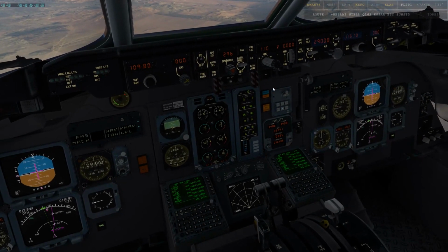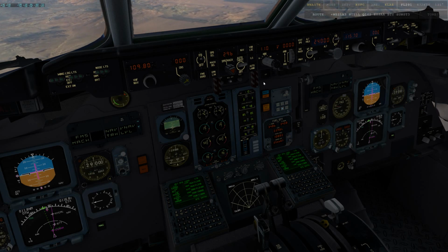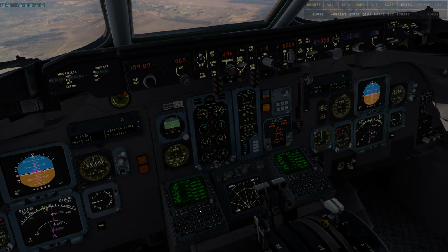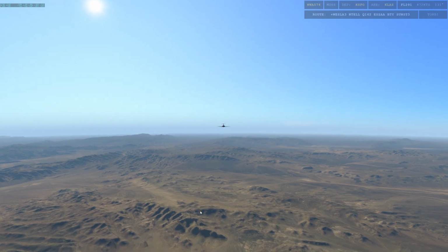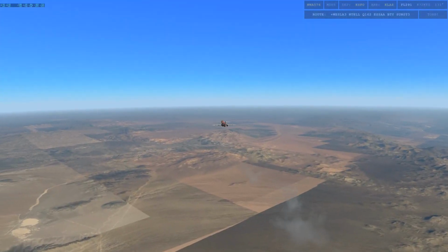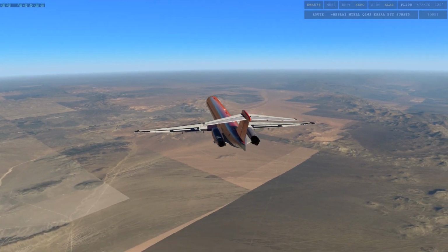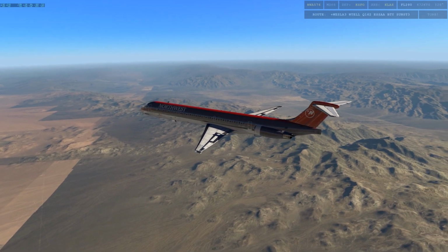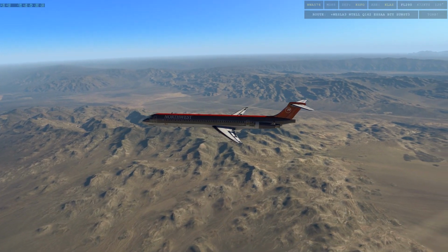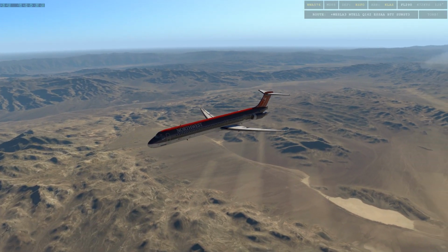154 Alpha, Mojave Tower. Alright, 20 miles out. Put in 240. 154 Alpha, you were instructed to enter right downwind runway 26. What runway are you making the pattern for? Double 2, counterpart. 154 Alpha, last chance, enter a left base runway 26. Double 2, Santa Barbara Departure, radar contact, climb and maintain 10,000.